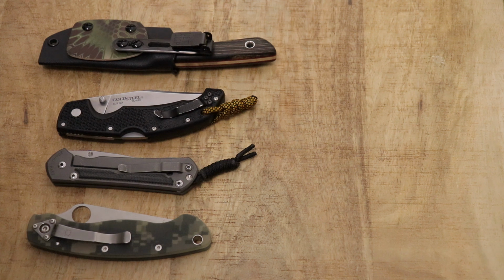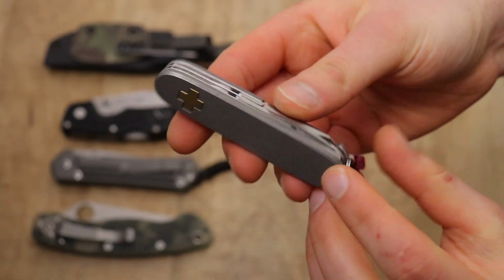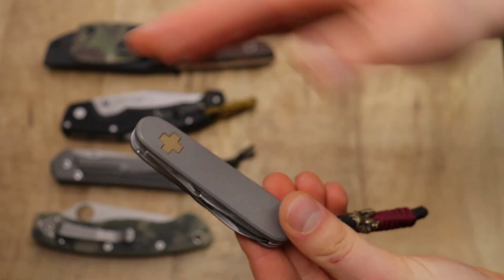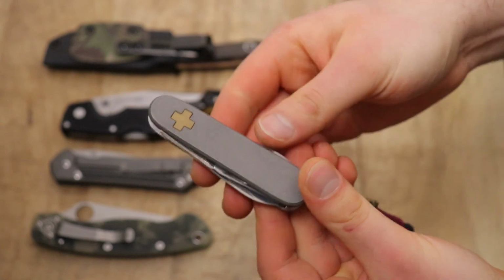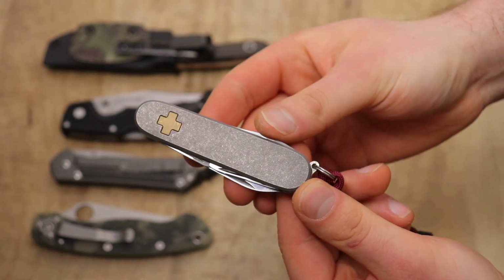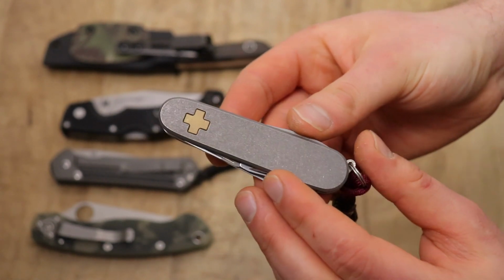The next knife is actually kind of an inexpensive knife, but a knife that I personally really like, and which is also the reason why I've modified it. It's the Victorinox Small Tinker. I've been using this knife for a really long time now. I always had the standard red plastic scales on here, and I thought it would be a really good way to bond with this knife even more and put custom scales on here.